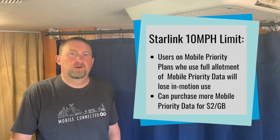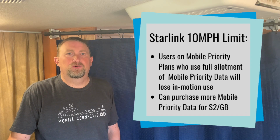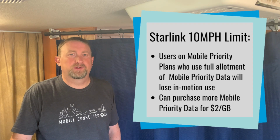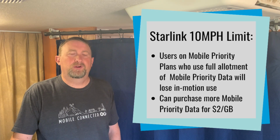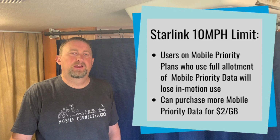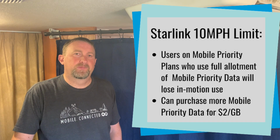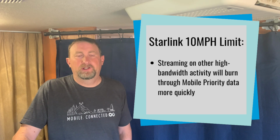Now, one change we learned about from Winegard with this new policy when it goes into effect is that users on the mobile priority plan who exhaust their mobile priority data, say after the 50 gigabytes, and are traveling down the road at a speed over 10 miles per hour, will lose their in-motion at that point in time. You will not be able to continue to have in-motion unless you opt into more mobile priority data at $2 a gigabyte.